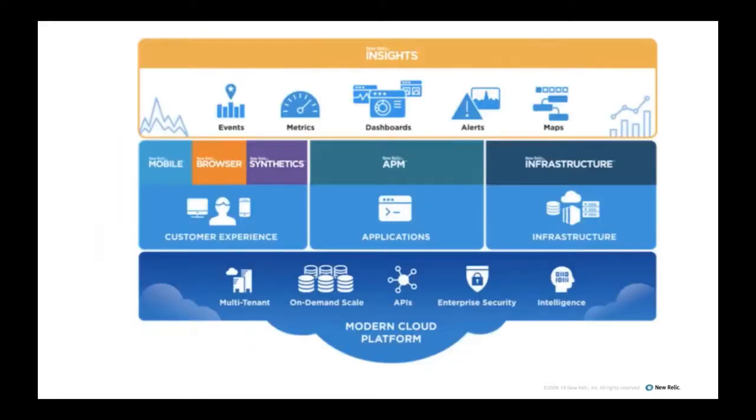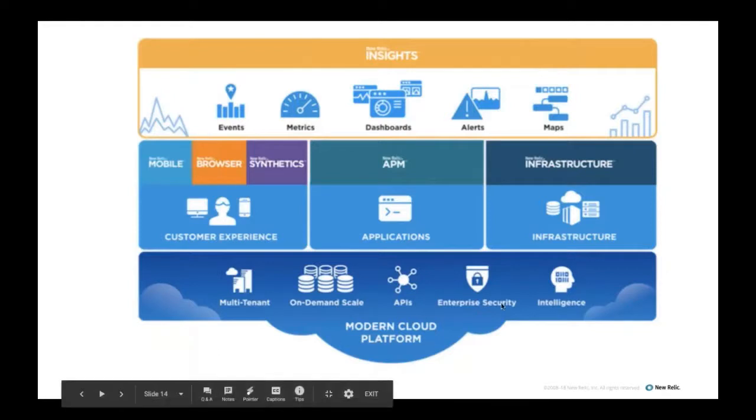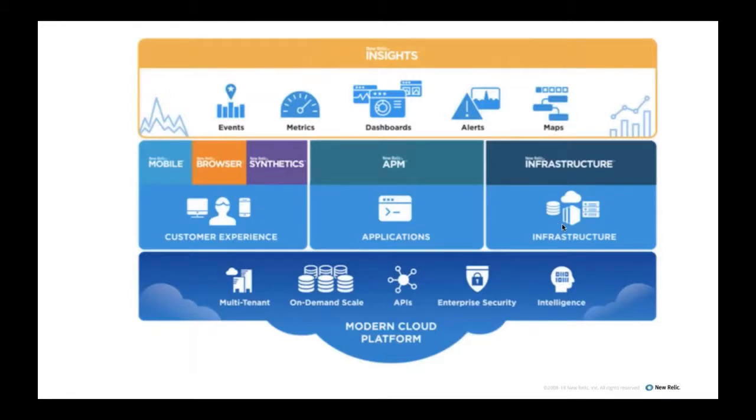And this is the New Relic platform. So here we have the infrastructure layer. That's where we are pulling in some metrics from our AWS platform, to the application layer, which is where most companies are focusing now, in terms of ensuring that their applications are serving their customers' needs, but then understanding the end user requirements. So mobile, browser, synthetics monitoring. Mobile is where we have the native apps, so Android and iOS.